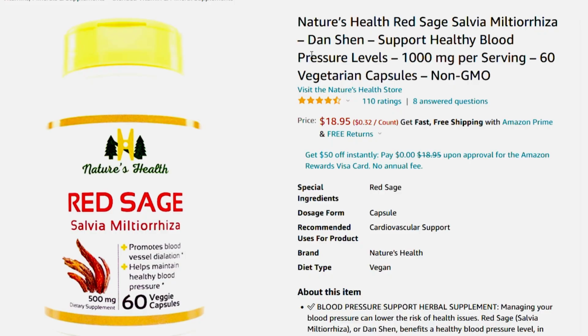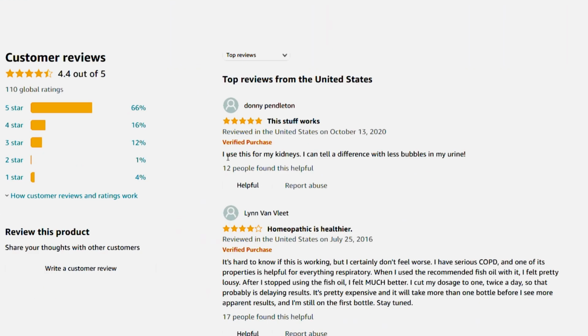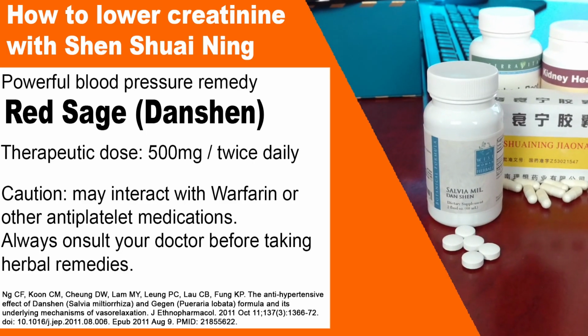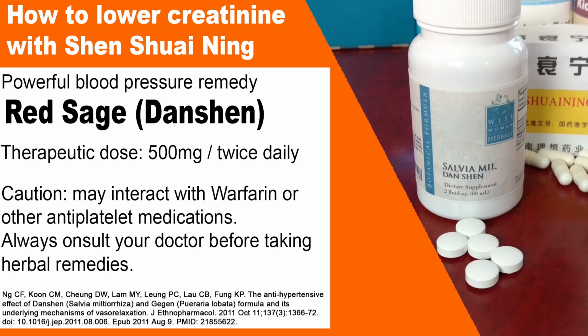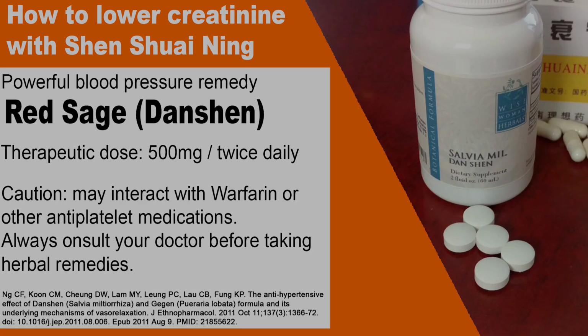This extremely potent remedy helps lower blood pressure and improve kidney function by acting as a vasodilator and decreasing clotting. And since many people are already taking advantage of this remedy in the US, I had no troubles finding it on Amazon.com. They have a GMP certification, which means that the product is produced and controlled according to high quality standards. The therapeutic dose for this herb is 500 milligrams 2 times a day. Remember that this is a powerful remedy, so monitor your blood pressure regularly if you want to start taking it.